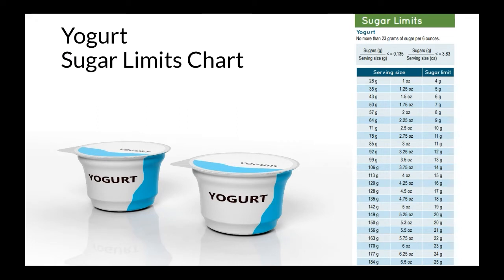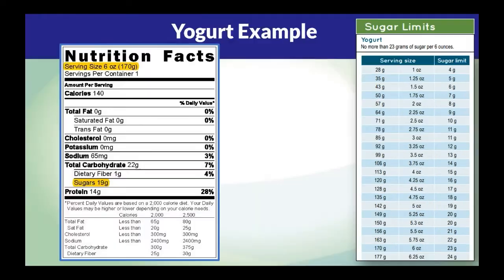So to determine if yogurt meets CACFP sugar limits, use the yogurt's product label and the yogurt sugar limits chart in the CACFP reference guide. This process is very similar to how we determined if cereals meet sugar limits. The one difference is that the serving sizes section in the yogurt chart has two columns, one for ounces and one for grams. So you'll use the column that applies to the yogurt package that you're serving.